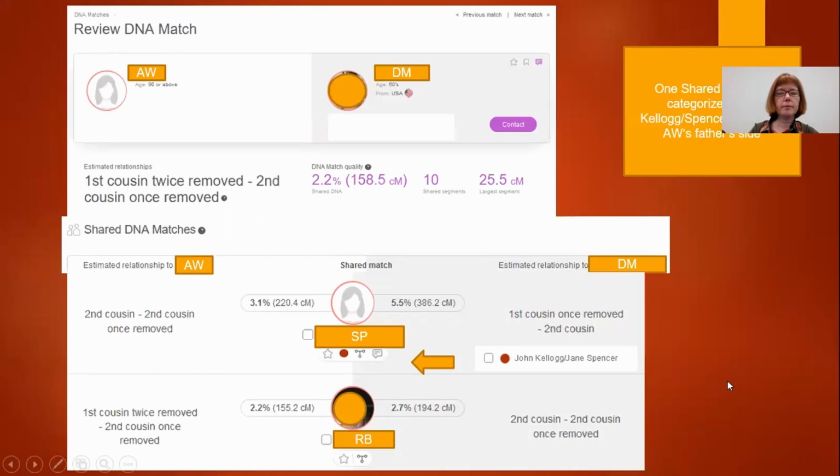So basically, I went through a long list of shared matches between Aunt AW and DM, and the only one I could identify was SP. So this is unfortunate. This does not help us fully identify who DM might be. It gives us a hint as to what part of the tree to look on, but it doesn't get us all the way there.